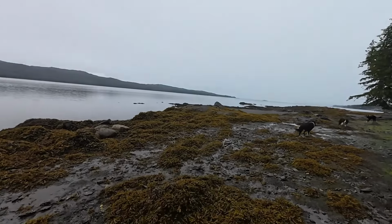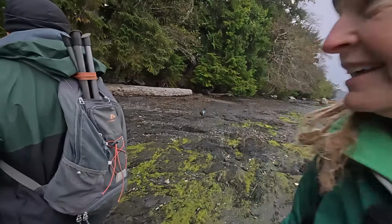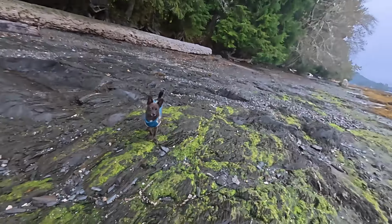A flock of seagulls. Do you remember that band? One of our dogs is named after a famous musician, though. This little guy, Geddy. He's named after Geddy Lee from Rush.